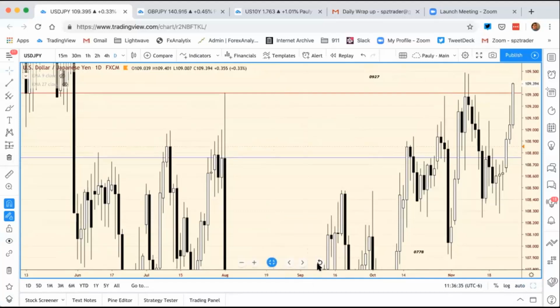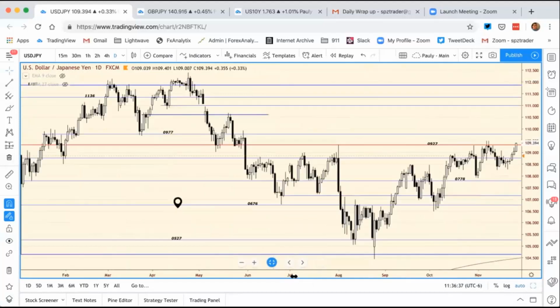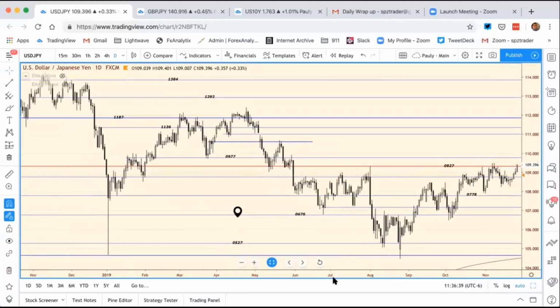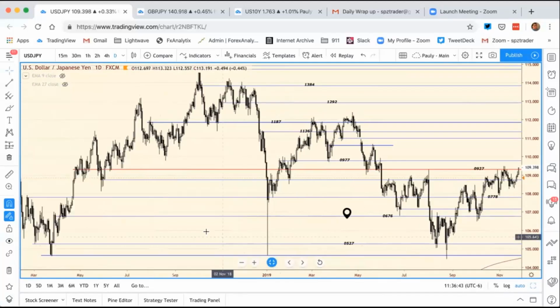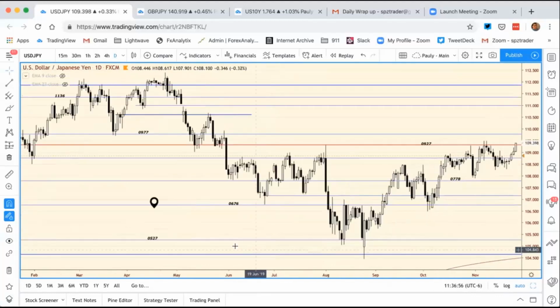Well, here we are in the dollar yen, and guess what? We're slightly above the pivot. Look at that 927. That 927 goes back all the way to May of last year, so you're talking essentially 18 months. You can see the significance, and I touched on that yesterday, the significance of this 927.